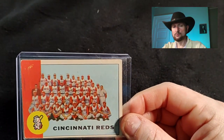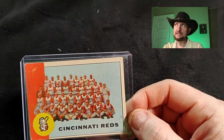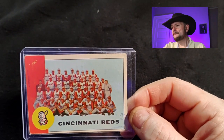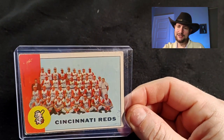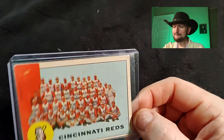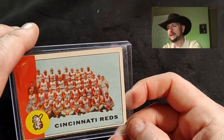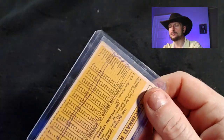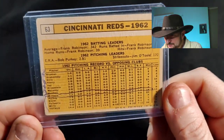So I'm trying to be real cheap when I bought this card because it's the Cincinnati Reds. It's from the 63 set, but Pete Rose had a rookie in that set. So, you know, I don't know if Pete Rose is actually on this card. Probably not. But this is a real cheap way of trying to pick up a Pete Rose first ever card, because maybe he is on this set or on that card. I don't know. But he was definitely in that set. His rookie was. Ooh, somebody scribbled on the back. Yeah, that doesn't help me. So anyway, took a chance on it for $1.